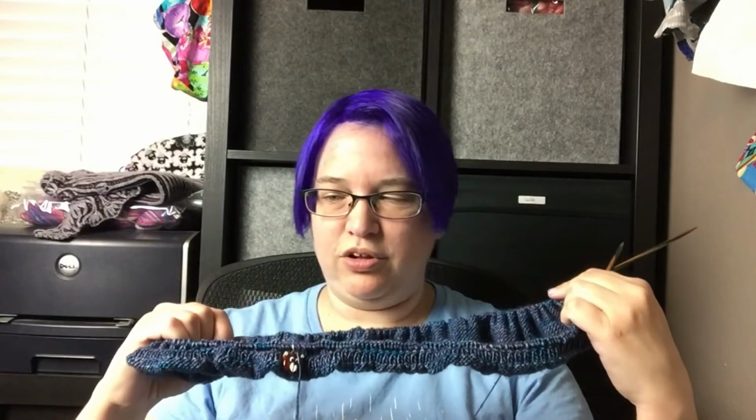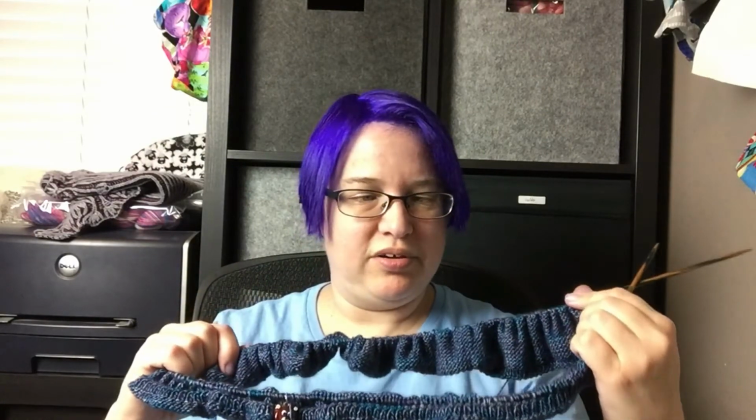I'm hoping once the project itself gets a little bit heavier, then it will. I'm able to kind of hold it out now to make it look like it's not really trying to coil back up. So hopefully it will get better as I work with it, but especially working those first few rows, it was kind of miserable having this try to coil back up.